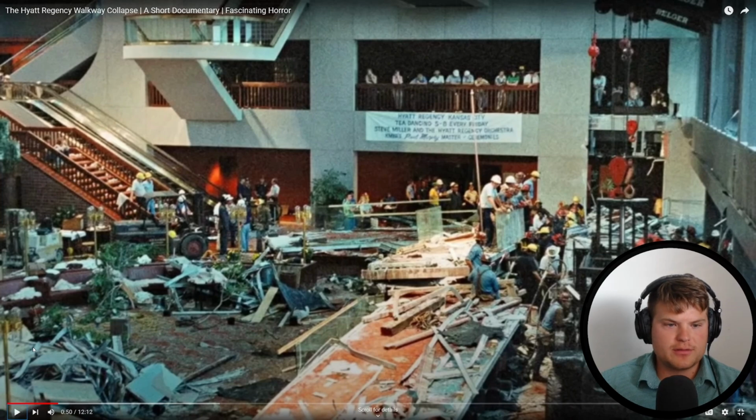There's a lot going on there. It's got even forklifts in there moving around. Looks like some cranes poking through the windows. Yeah, you would definitely need that. Jeez. This looks like the walkways went. I can't tell which way the walkways went. Maybe they were kind of diagonal from each other. Curious to see.